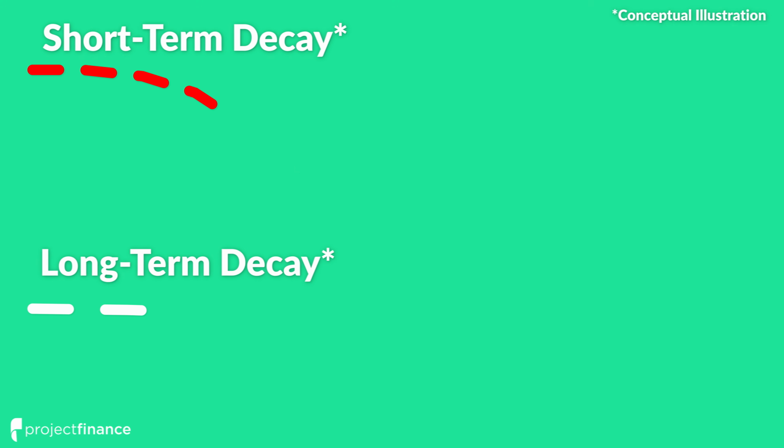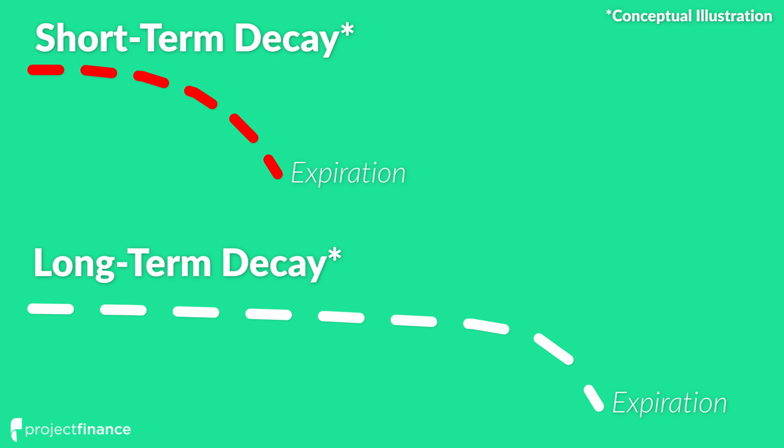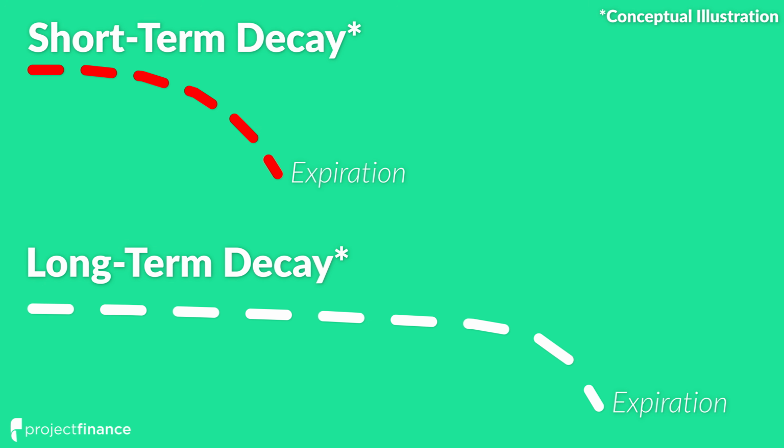So moving on, how does time decay, or the passage of time, impact the profitability of a poor man's covered call position? Let's find out. The first thing to mention is that long-term options decay more slowly than short-term options. In a poor man's covered call, we are purchasing a call option that is in the money with a lot of time until expiration, and we are shorting an out of the money call with less time until expiration.